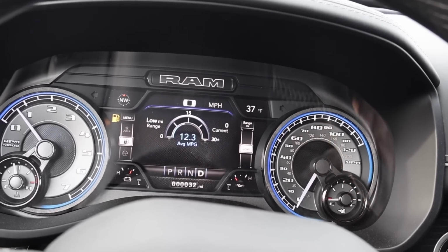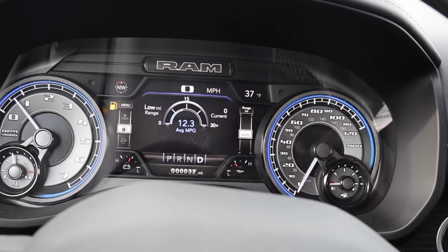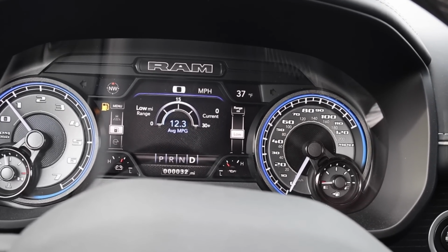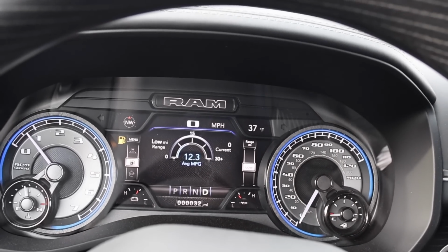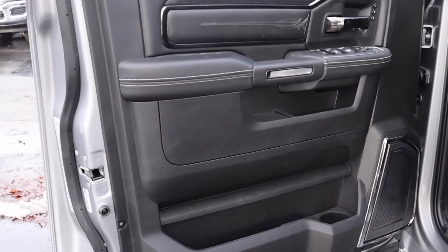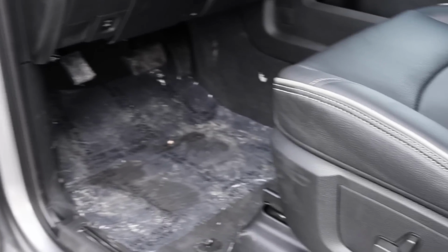And again, diesel's more efficient than gasoline, so that's something you have to consider. But for this type of pickup truck with the amount of payload, which you're going to see here in a second, I really recommend this option. Alrighty, before I show you guys the payload, let me just show you guys around the interior here.